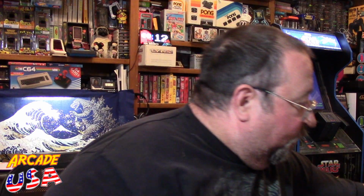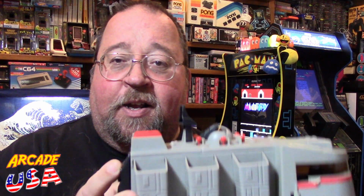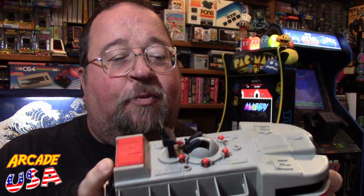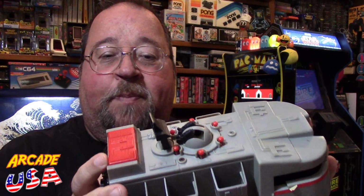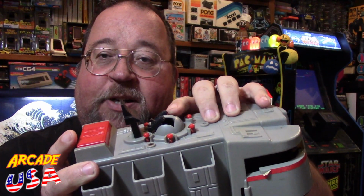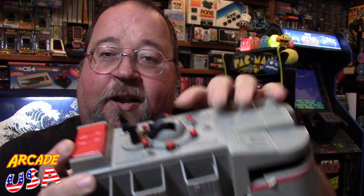Oh, here's another restoration project I plan on doing here real soon. This is another recent pickup. I got a hold of the Imperial Troop Transport that has a little record inside that makes the sounds when you push the different buttons up here. This one needs a little work. The internal sound doesn't work. The guns are busted here on the top, right there.